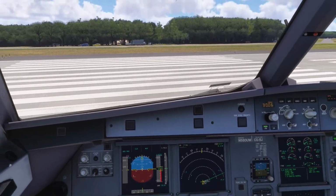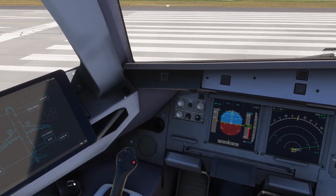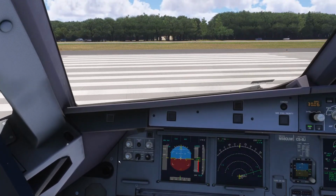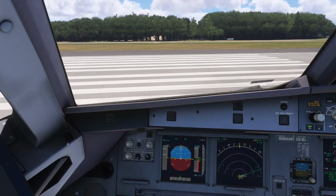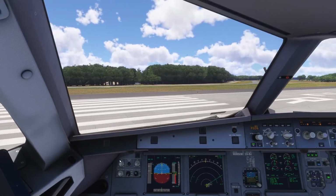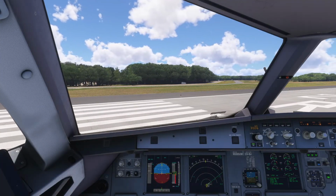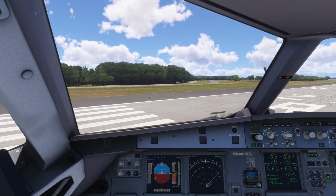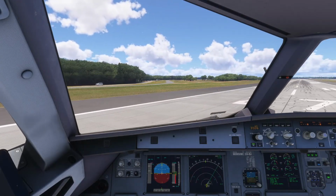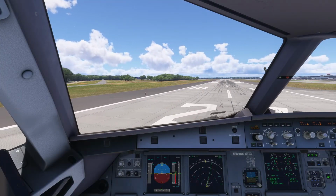Now to make the turn, we're definitely going to have to press on the pedal here. So I'm going to press that here, and now we'll be able to turn the aircraft using the rudder pedals. All right. Let's line up, 27 right. Our rotation speed is very high, 172. That's a bit too much, isn't it?